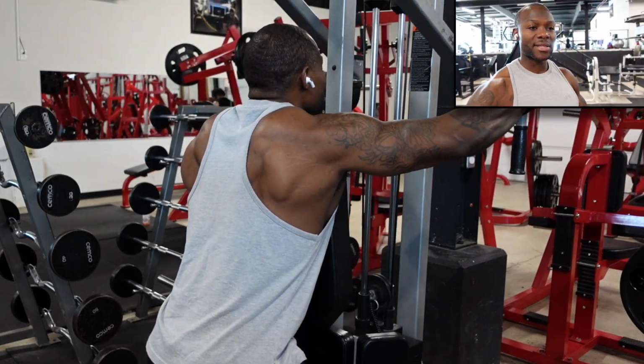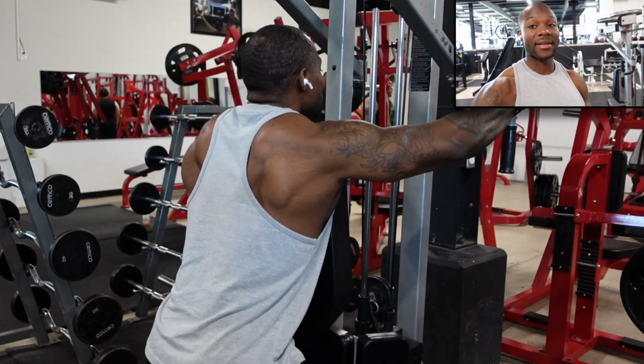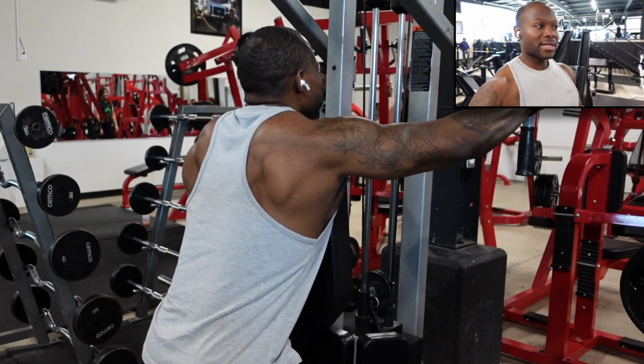Do like two exercises. I'll show you another machine that I'm gonna use for rear delts that's super good, super legit here at this gym that I train at. And so I just like to knock them out first, man.